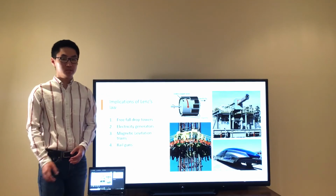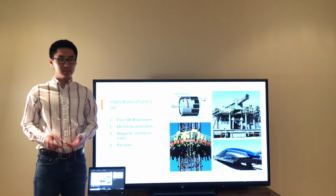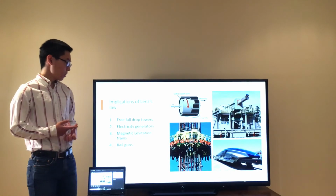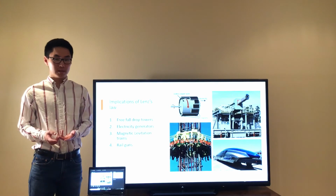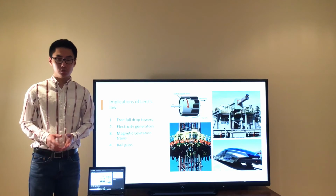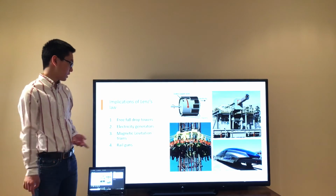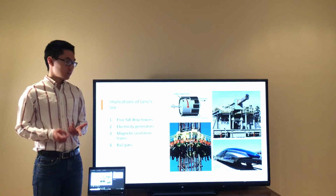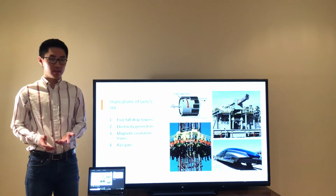Now some implications of Lenz's law. It ranges from something as simple as a free fall drop tower to something as complex as the magnetic levitation train or the railgun. Since a traditional stopping system cannot be used on these towers because they rely on high precision and reliability, Lenz's law is being used instead to prevent accidents.